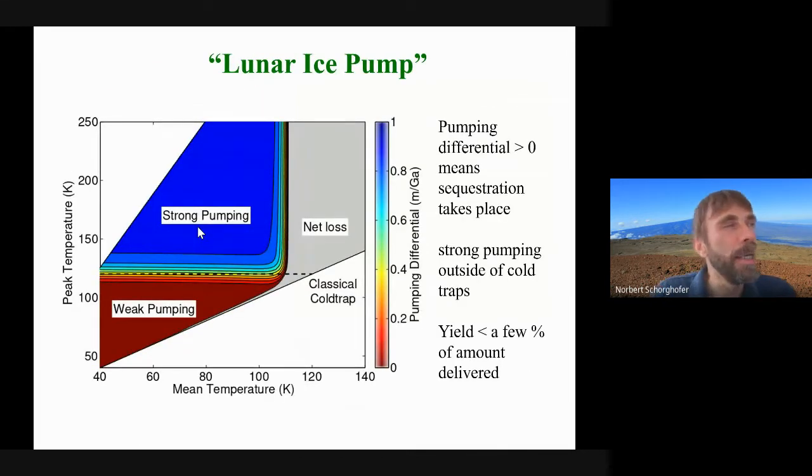And here is a phase diagram of what good temperature conditions are: mean temperature versus peak temperature. Sorry, when the peak temperature is below 120 Kelvin, we have cold traps. In that case, we have ice anyway. Turns out in cold traps there's very little pumping. There is pumping, but it's very weak. And what I'm plotting is the difference between the desorption rate on the surface, based on a time-dependent model of the surface population of the water molecules, and the vapor pressure of ice at depth.